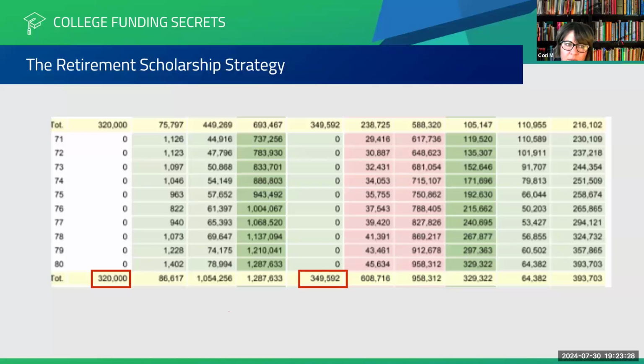This is the same $320,000. Here's the same $349,000 that we borrowed to pay for school. And again, we get a full college refund somewhere around 70, 90 years of age in retirement. And you don't have to wait that long to access that money. You could use that money at any time to pay off those loans if you wanted to.